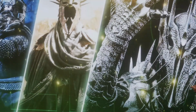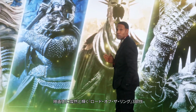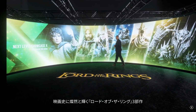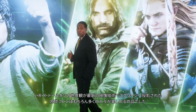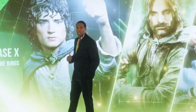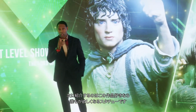The Lord of the Rings trilogy may very well go down in the annals of film as the greatest film trilogy of all time. J.R.R. Tolkien's world building is second to none, and the execution of the films was a feast for any Tolkien fan. Up next are 2 figures any fan of the movies would love to have.